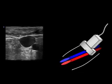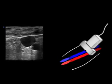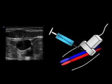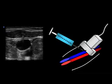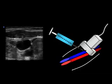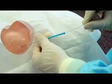For the transverse approach, once the target vessel is identified, it should be centered underneath the probe. The ultrasound probe should be held in your non-dominant hand. Insert the needle and slowly advance the needle while watching the ultrasound screen. The needle will appear as a hyperechoic or bright dot with a ring-down artifact. Buckling of the vein will appear on the screen when the needle tip is at the wall of the vessel. At this point, use a gentle jabbing motion to cannulate the vein. Once the needle cannulates the vein under ultrasound guidance, you can then drop the probe on your sterile field and proceed with line placement in the usual fashion.